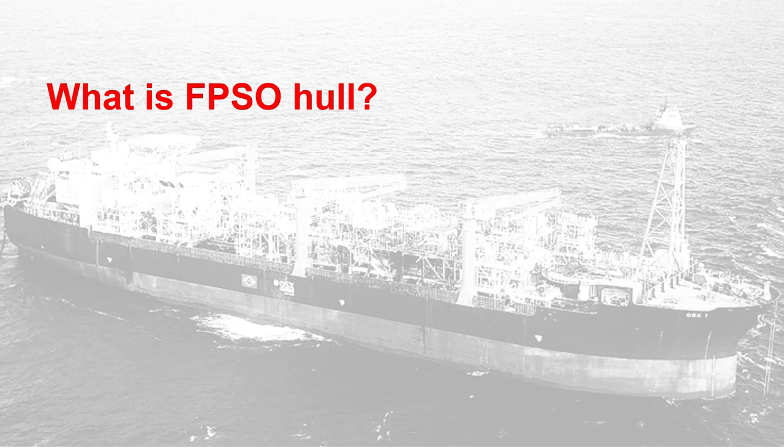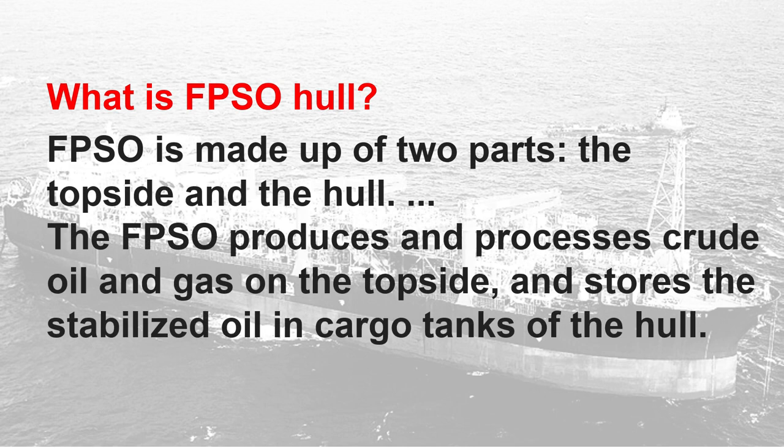What is FPSO hull? FPSO is made up of two parts, the topside and the hull. The FPSO produces and processes crude oil and gas on the topside and stores the stabilized oil in cargo tanks of the hull.